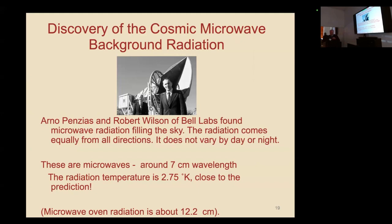How do they measure the temperature? It's the shape. This isn't how Penzias and Wilson did it. The best way to do it is to measure the shape of the radiation spectrum. But they measured the intensity, and from that got a temperature. It's called a radiation temperature. And they worked at about 7 centimeters in the microwave. So that's close, but not quite the same as your microwave oven. It works at 12 centimeters.